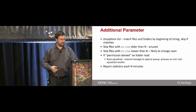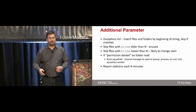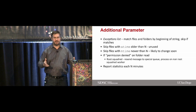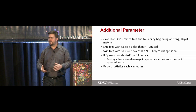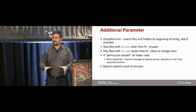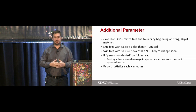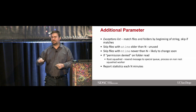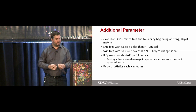Along the way, we wanted to throw in some extra parameters. So we have an exception list, just some basic pattern matching. Some users have pathological directory trees. She's very nice, she's a very good scientist, but it kills us. So we try to limit things. We'll often identify those cases and actually contact the user and ask, is this data critical? If it is, we will copy it, but if we can avoid it, we will.